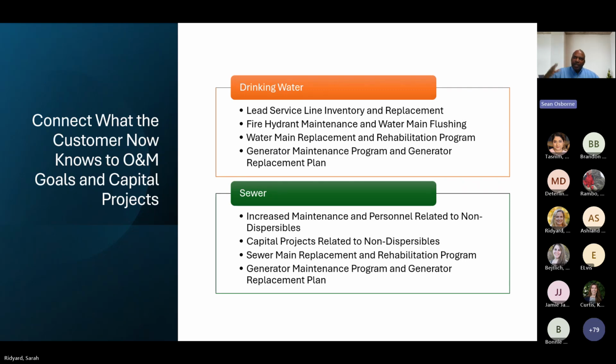So you've gone through, you've educated them, and now you have an opportunity to explain what you're doing and why you're doing it in context. The lead service line inventory replacement, the fire hydrant maintenance and water main flushing, water main replacement and rehabilitation, generators. You have a story that goes along, and pictures that go along with your ongoing or desired O&M and capital projects.